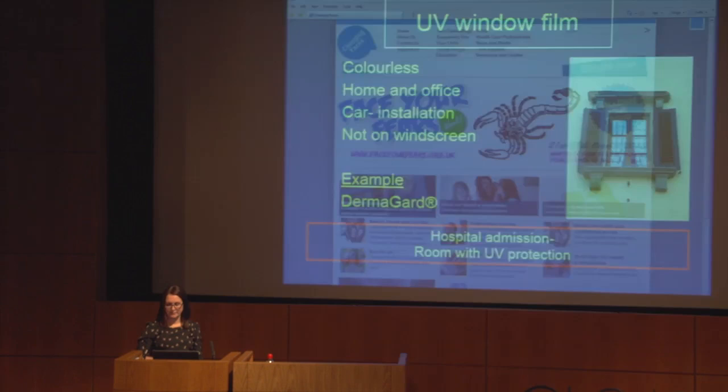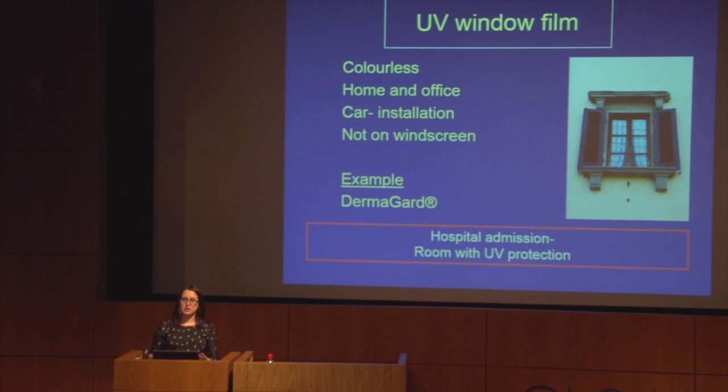UV window film, you might already know about this, but at home or in the office, it's something you can do, which means that you don't need to then keep reapplying your sunblock during the day.